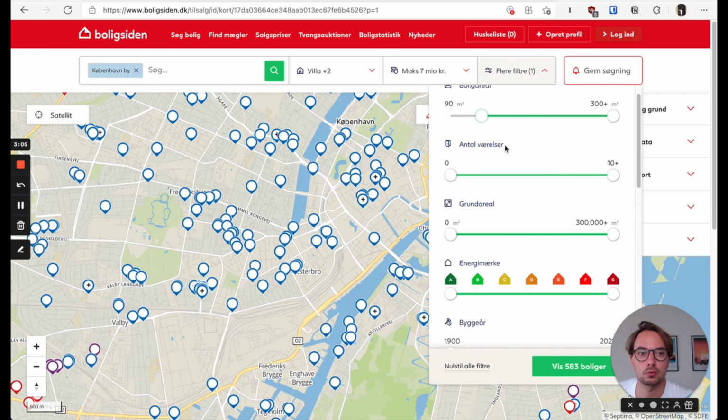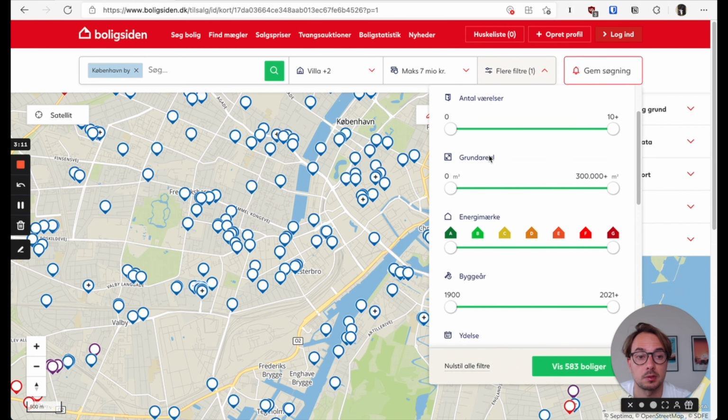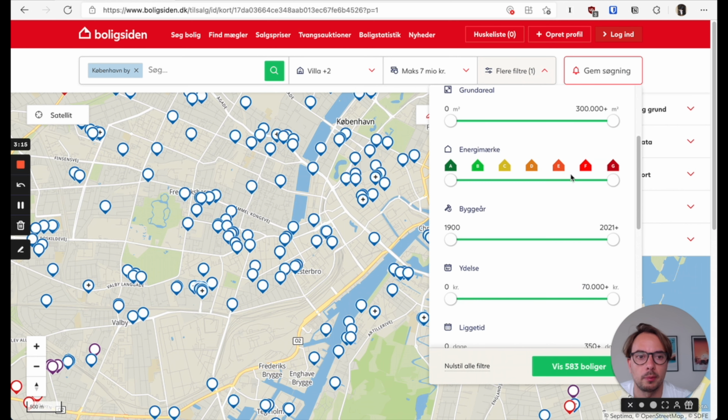Number of rooms. Again, I'm not really too interested in filtering on this. I just care more about the size, for example. Size of the property, don't worry about it.